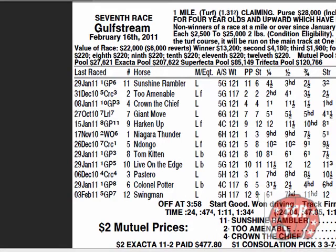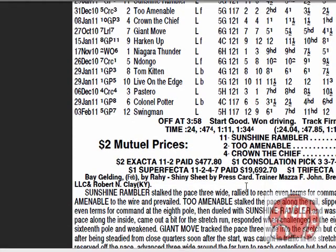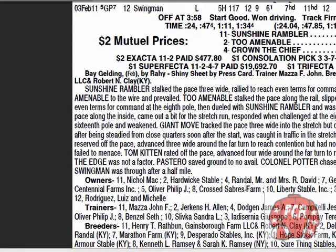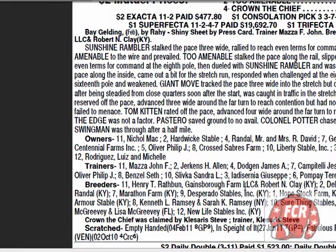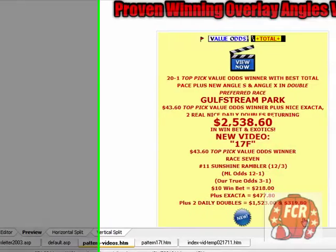But there was a big long shot that won the previous race. If you remember, we always wheel the doubles and we wheel the exactas. And that daily double paid $1,523. Here's all your payoffs here.